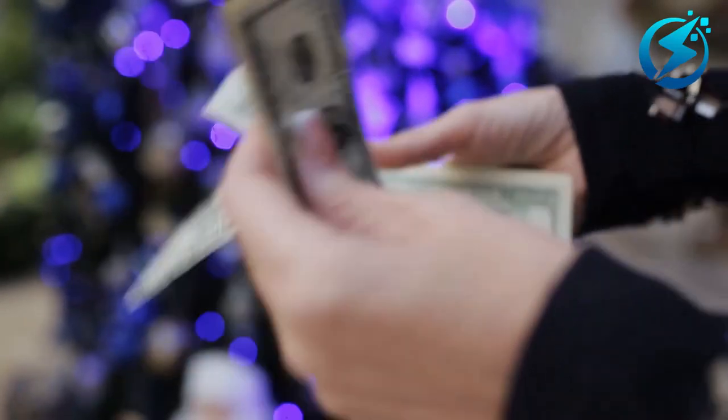Anyway, if you're wondering how much the S23 Ultra will cost you because of the new chipset, you're in luck, because we're about to spill the beans, so stay with us.